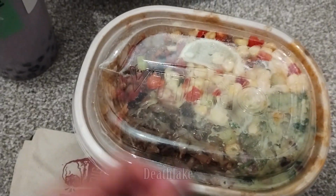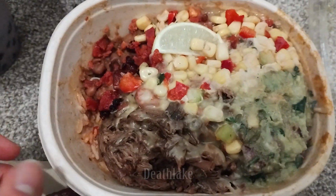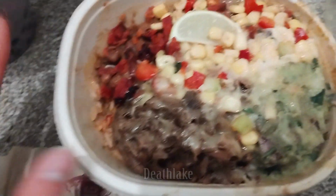From Tortilla I managed to get this rice bowl for free from the app. This rice bowl is tomato rice with beef, guacamole, sweet corn, a lime and chorizo.